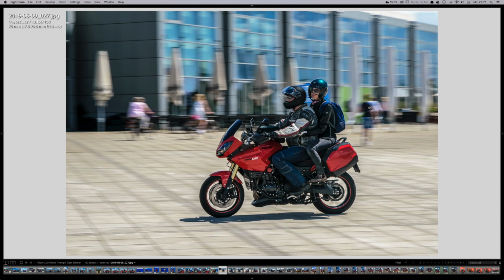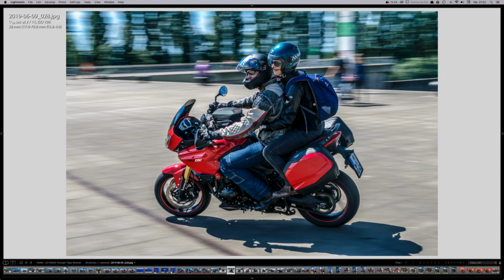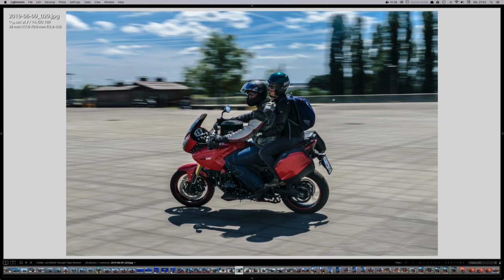Since I drove in circles, he just turned around and shot in every direction. Here, yeah, the people are not too distracting. It's okay, due to the fact that the bike is sharp and the rest is not sharp. The bike is automatically in the center of attention. Same here. Perhaps this pink or lavender shade, I would have desaturated this because it draws attention. But anyhow, those are very good panning shots, really.